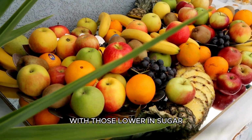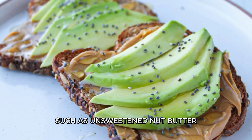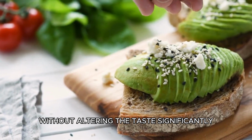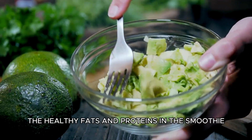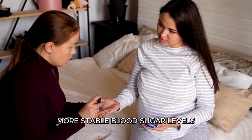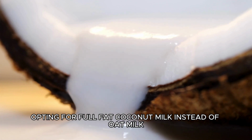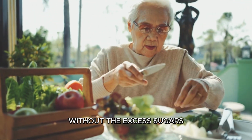Substituting high sugar fruits with those lower in sugar, such as berries, is a good start. Incorporating fat, such as unsweetened nut butter or half an avocado, may seem unusual, but adds a creamy consistency to the smoothie without altering the taste significantly. These alterations reduce the sugar content while increasing the healthy fats and proteins in the smoothie. This adjustment contributes to maintaining more stable blood sugar levels, making it a preferable choice for individuals concerned about insulin resistance. Lastly, opting for full fat coconut milk instead of oat milk provides a healthier alternative, introducing richness to the smoothie without the excess sugars.